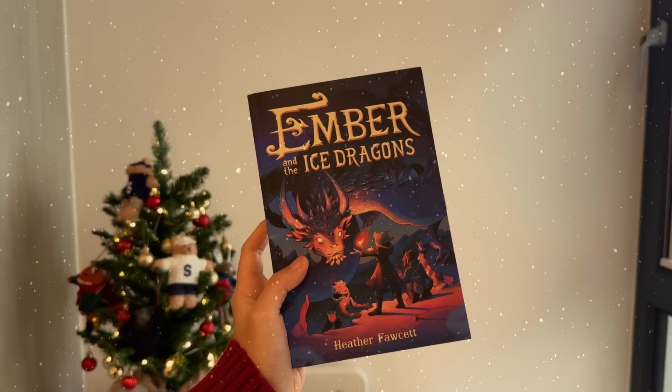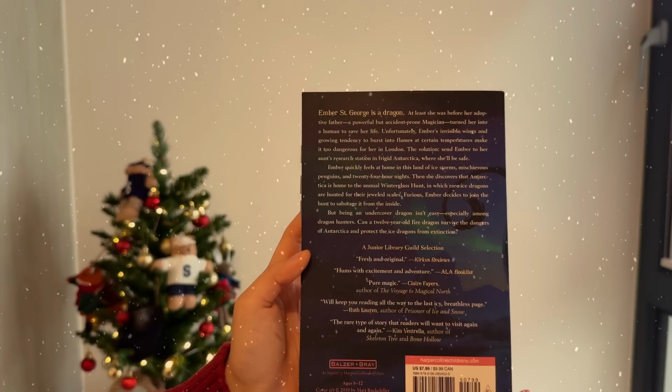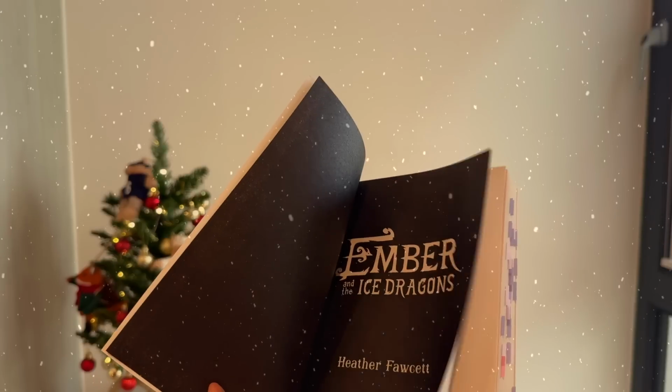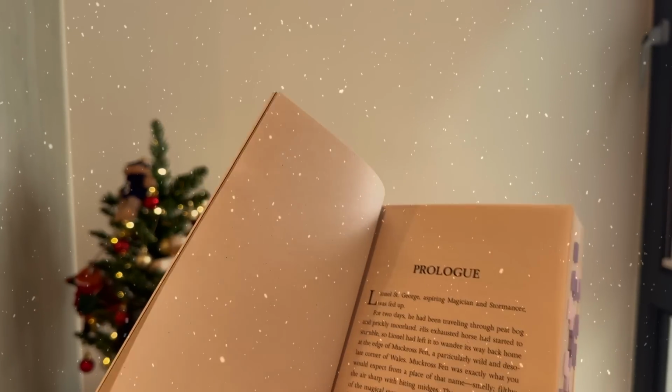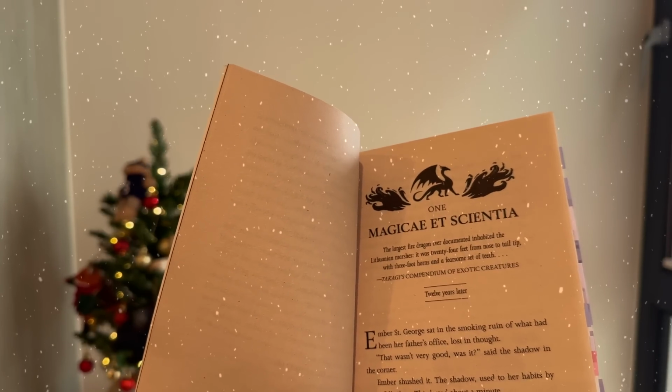It follows a young girl called Ember who is really a dragon, but in order for her identity to be kept a secret and protect her from harm, her father, who is a magician, turns her into a human, except it's not foolproof because in certain temperatures, if it gets too hot, Ember catches on fire. And so the solution they come up with is to send Ember to Antarctica, where it will be so cold that hopefully she won't catch on fire.